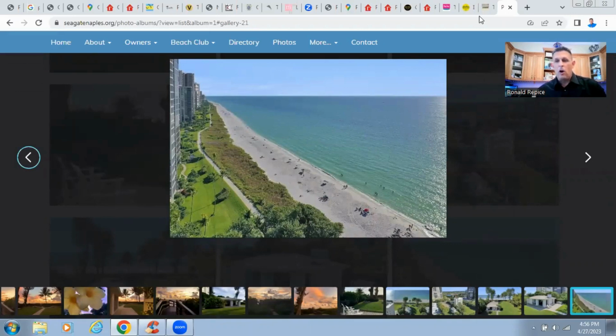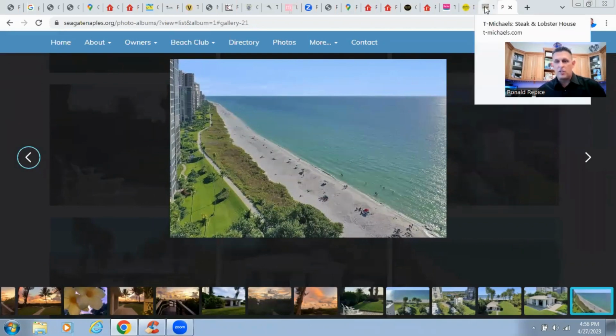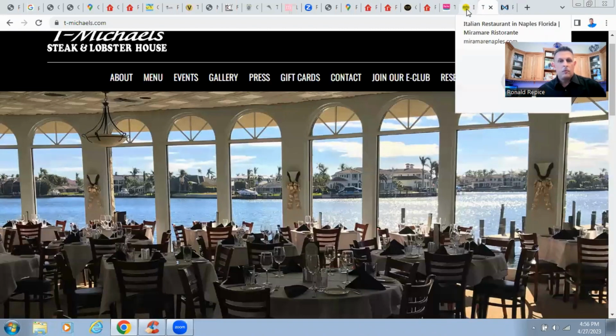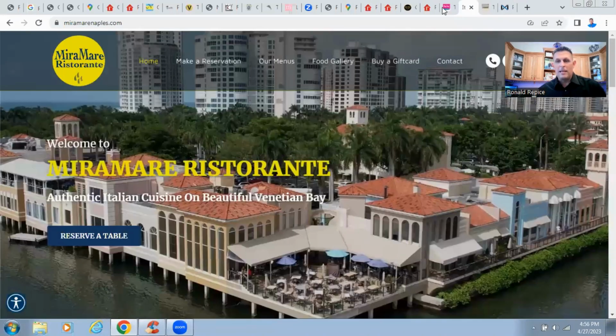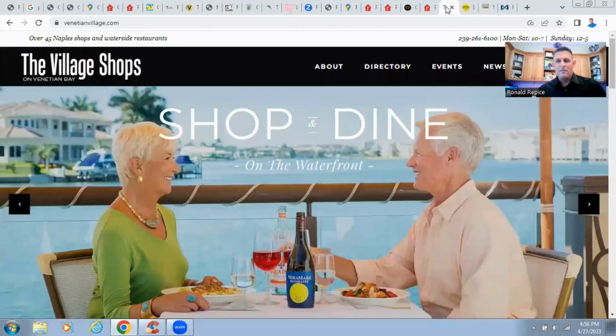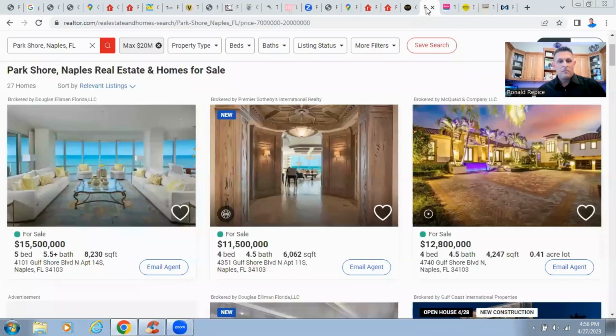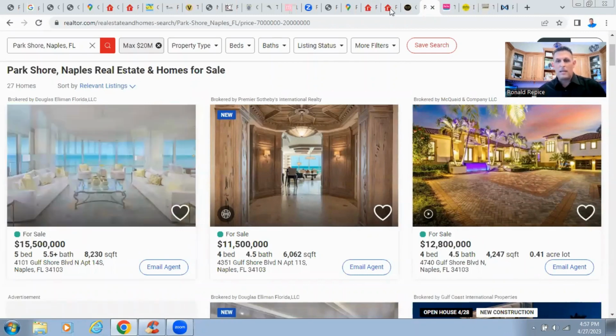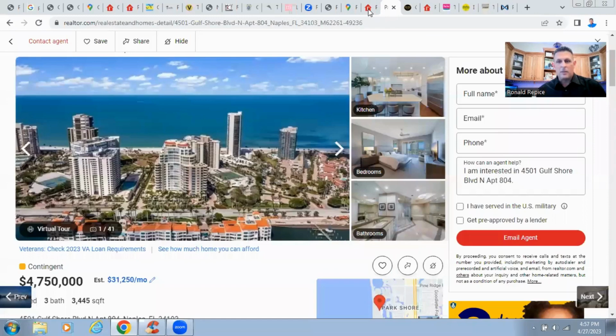So we're going to quickly walk back and I'm going to get out of my screen share. Seagate Beach, T. Michael's Steak and Lobster, Miramare. It's amazing. The Venetian Village shops. Beautiful estate homes and condominiums, high-rise condominiums that you see over here. Look at the view of the Gulf of Mexico. Just absolutely amazing. Again, some of the high rises.